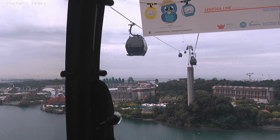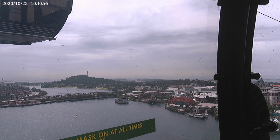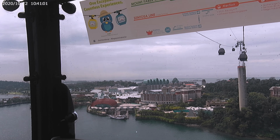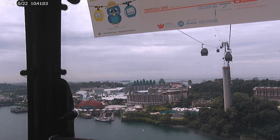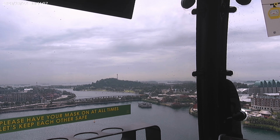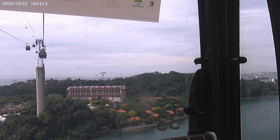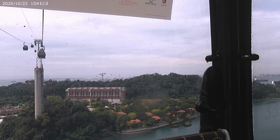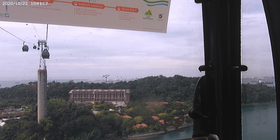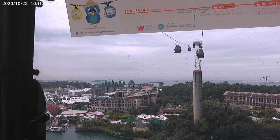From here, you can already spot Resorts World Sentosa, Universal Studios Singapore's theme rides, and Adventure Cove Water Park with its many water slides. Further inland, lush forests still cover much of the island, giving you a chance to spot interesting wildlife such as monkeys, monitor lizards, and even peacocks. And on the southern side of the island lie 3.2 kilometers of golden beaches with sheltered bays.